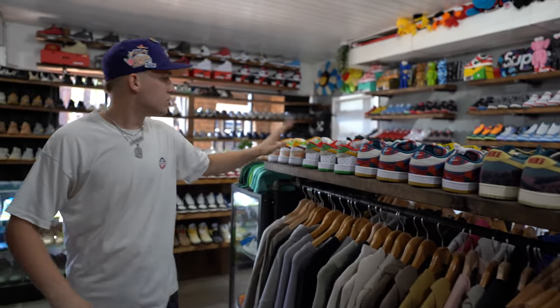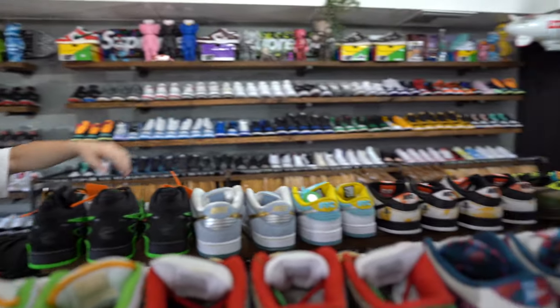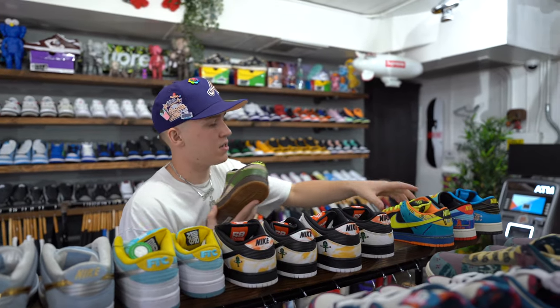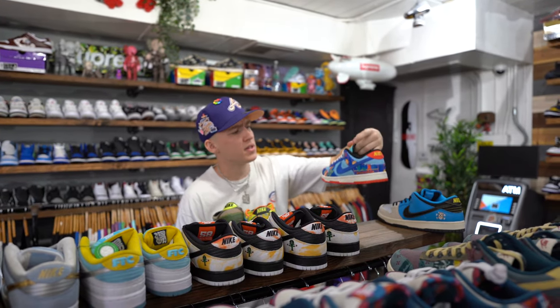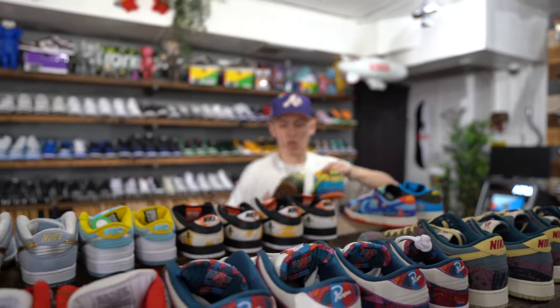Got the What the Paws, Street Hawkers, a couple of the Rubber Dunks, Clivers, Ray Guns, and a couple bangers mixed in here. Got the Jedis, the Skater Dyes. These are the Firecracker ones, I believe. These ones didn't come out too long ago. And then we got some of the Instant Dunks. So we got bangers mixed in everywhere for sure.